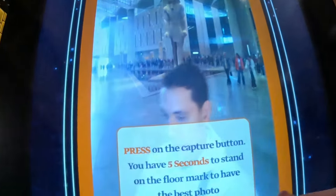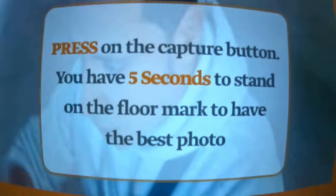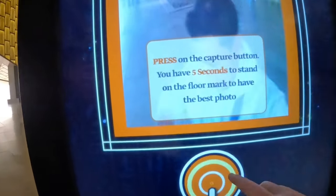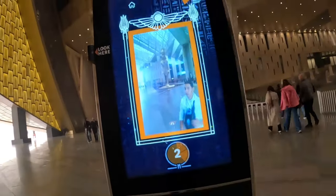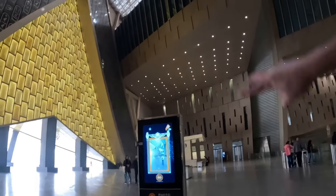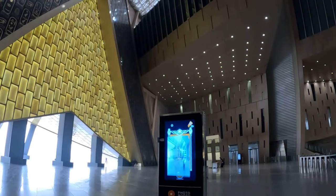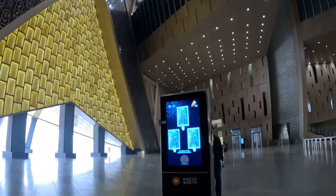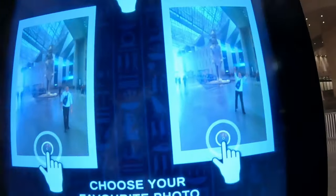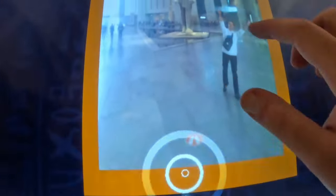Okay, and there's this capture button, and you have 5 seconds to stand on the floor mark to have the best photo. Okay. Here you can choose your favorite. After that, you can choose your favorite. This one is my favorite.